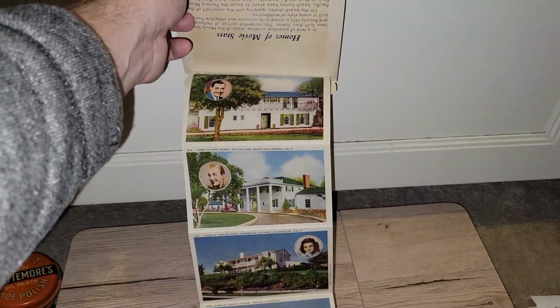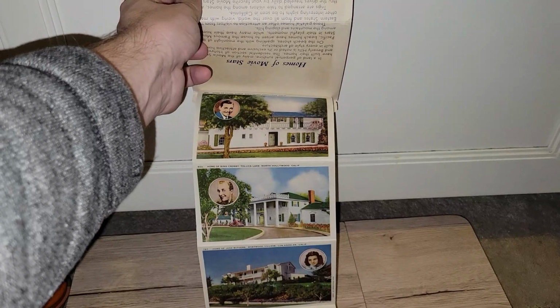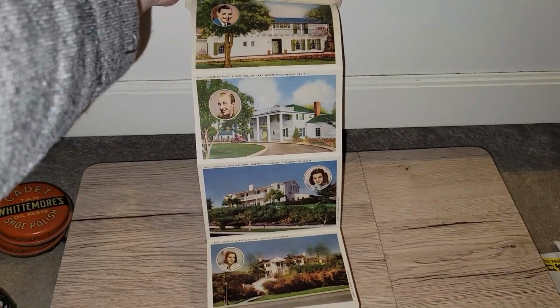So now we can check out my two favorite items that I picked up at this particular antique mall.